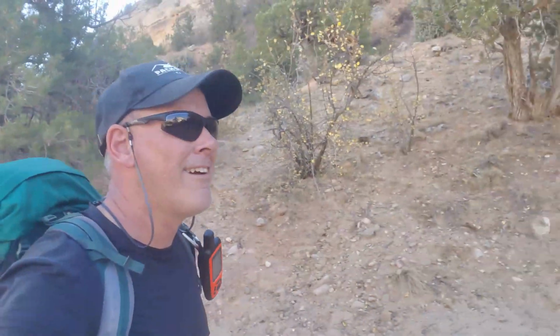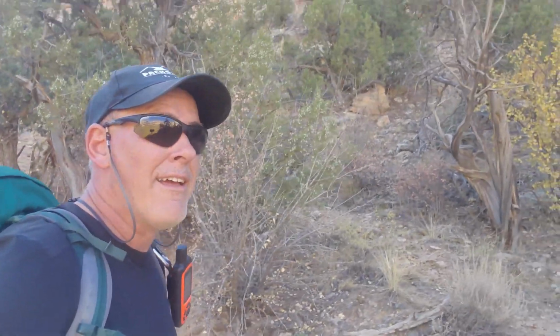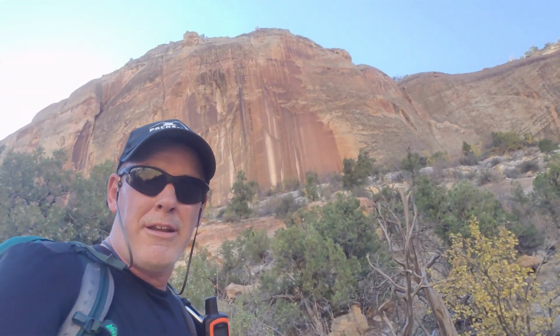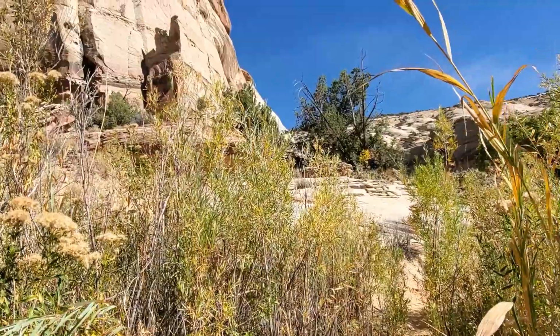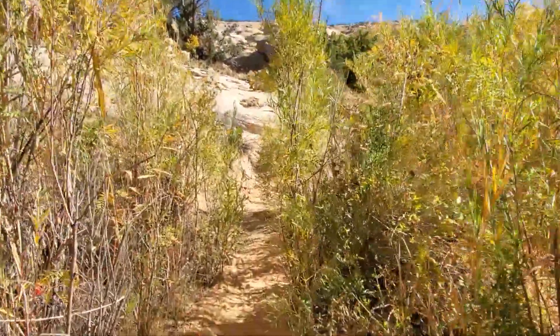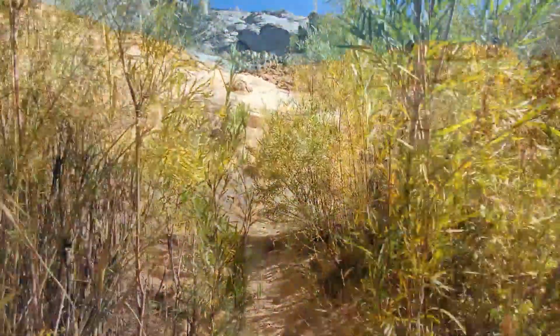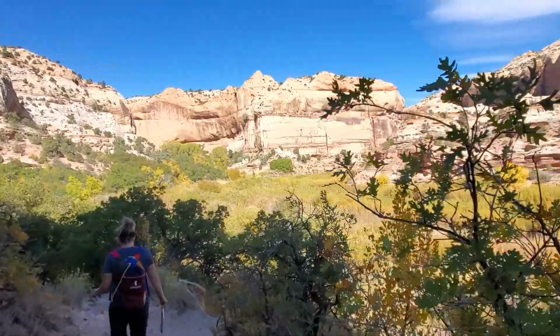All right, hiking in the shade. How awesome is that? Shade of that big mountain right there. Hey, look at that. You can tell these are willows just by the way they are. This sure is a pretty trail. You got the colors down below.